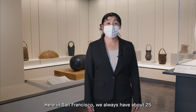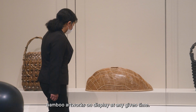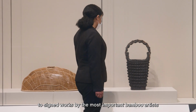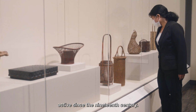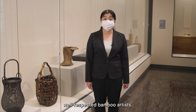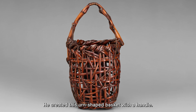Here in San Francisco, we always have about 25 bamboo artworks on display at any given time. This installation ranges from anonymous traditional baskets to signed works by the most important bamboo artists active since the 19th century. Tanabe Chikuunsai II is one of the most well-respected bamboo artists. He created this urn-shaped basket with a handle.